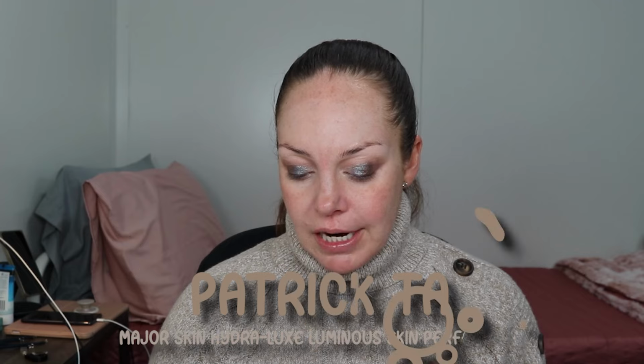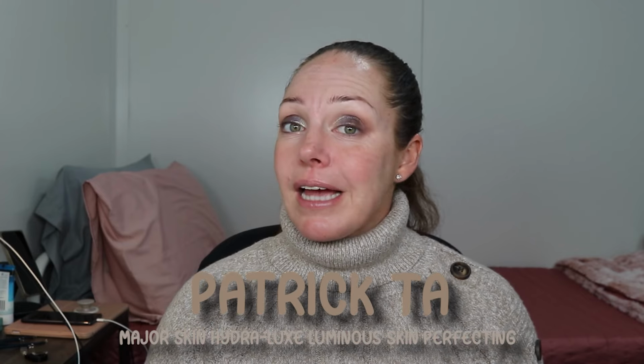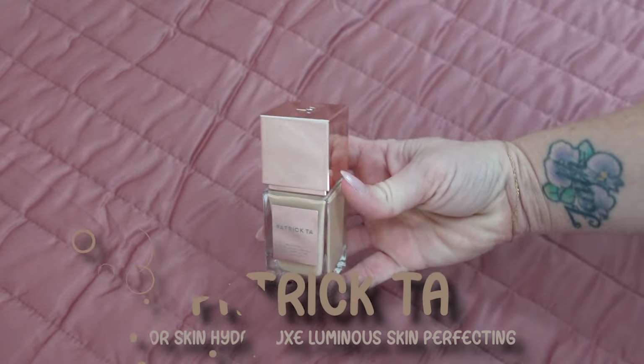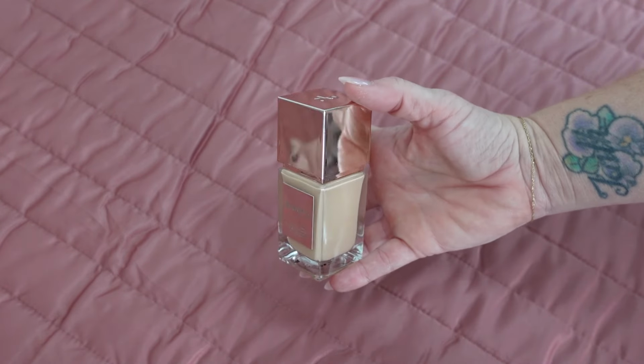Okay, you guys, I already primed my skin because I have a new foundation, and this is the Patrick Ta Major Skin Hydra Luxe Luminous Skin Perfecting Foundation. That is a mouthful. What happened to short, compact names? I got mine in the shade Tenant Neutral. This is some hefty packaging. It is glass, and it's got some heft and weight to it. But I'm really excited to dive into this and try it. I think I got my right shade.